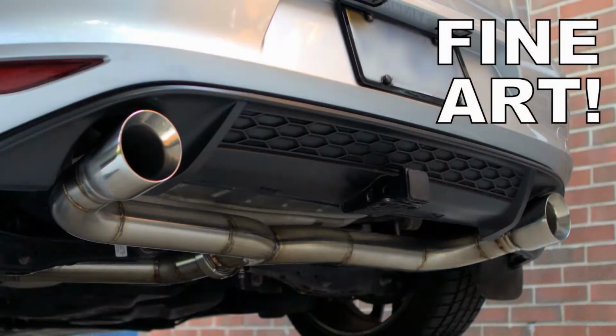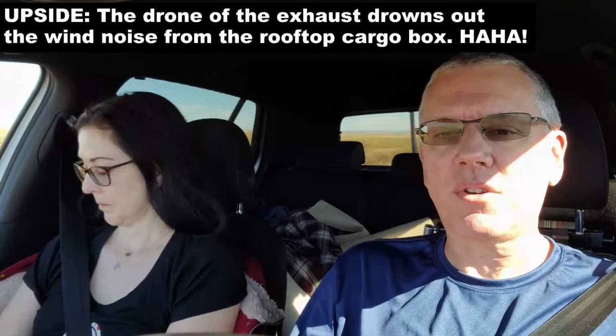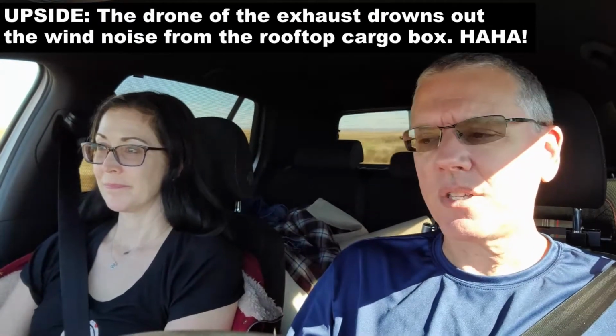What else about the car do you dislike? The drone. I mean, it doesn't sound so bad right now because we're in flat territory, and I'm in 5th gear instead of 6th. The car still does not drive so great in 6th gear because of the hills. Pulling the trailer, I think the trailer is around 1,300 pounds. And we probably have about 400 or 500.